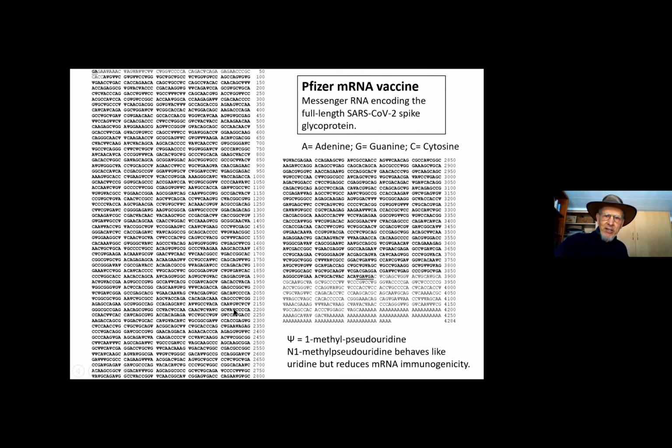And the reason for this, it turns out, is that when they were trying to get these expressed in cells, they found that uridine increases or produces an immune reaction in the cells. But if they use this derivative of uridine, which works exactly as equally well in producing the required protein, it reduces the immune reaction of the cells. So that's the entire set of instructions. That is actually the Pfizer vaccine.